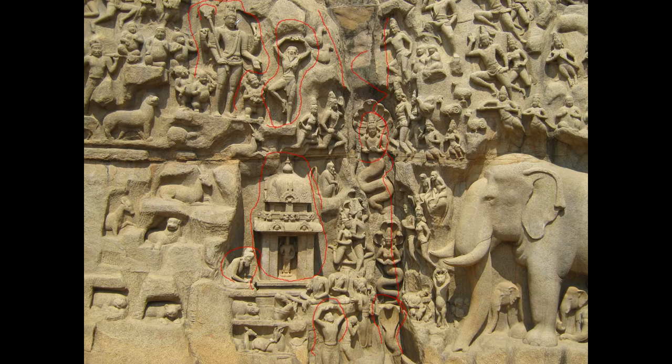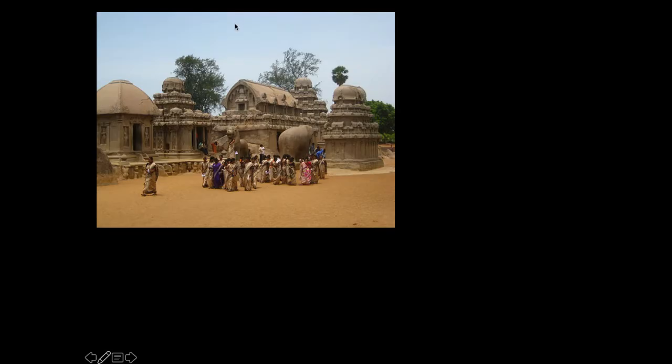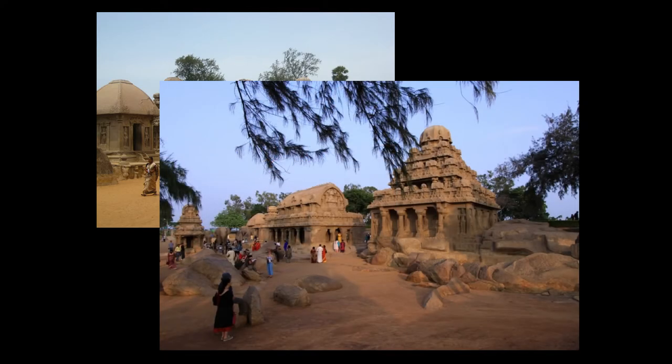But they're not just carving these big, beautiful narrative panels with these wonderful sinuous forms. They're also carving whole temples out of the rocks and the promontories that exist there. There's a whole series of these temples carved right out of the living rocks. These have these promontories and boulders, and they carved them down.